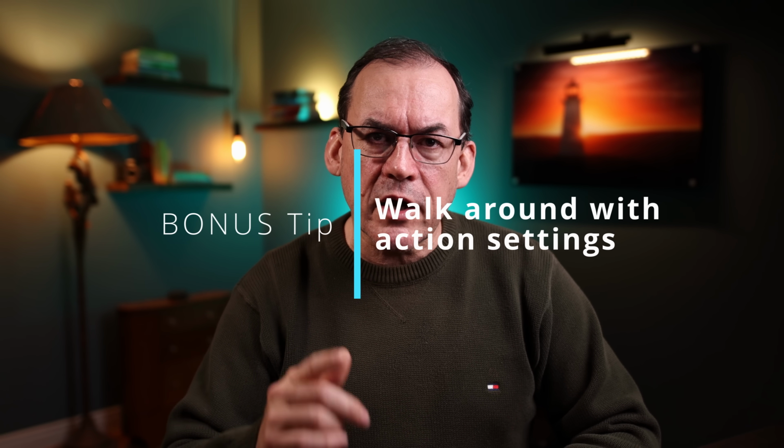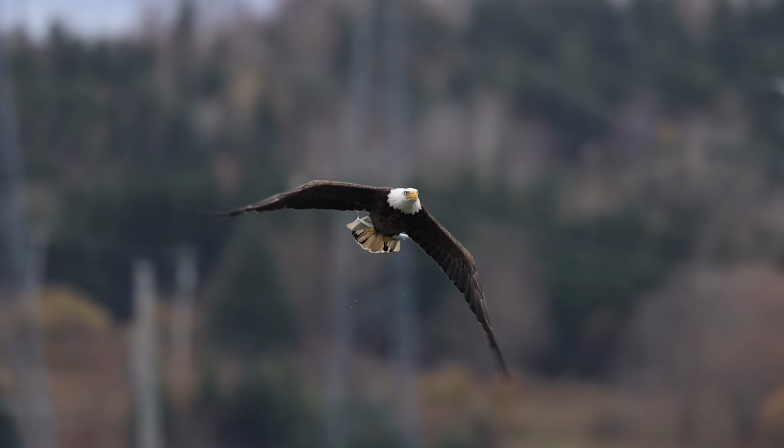And here's my bonus tip. Lucky photographers will have the settings for fast action on their camera while they're walking to and from or around their location. All too often while photographing wildlife, something will fly right in front of us. I get a number of shots, turn to my friends and say, "Did you get that?" They say, "No, I didn't have the right shutter speed."